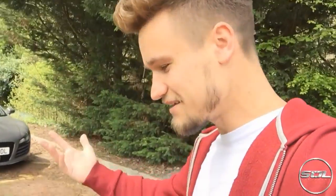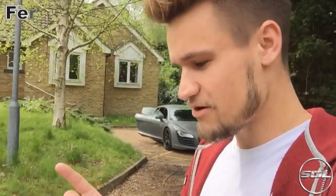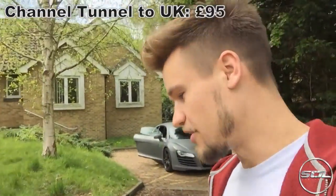But when you're driving in Europe and you're driving on the motorways out there, there's more tolls than there are in England, which I suppose I'm not used to because I drive all the time in England. But it was just another cost that was just not welcome. The ferry was around £55. And the Channel Tunnel was just under 100 quid.